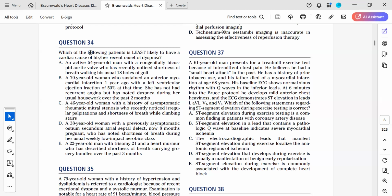Which of the following statements regarding ST segment elevation during exercise testing is correct? 1.